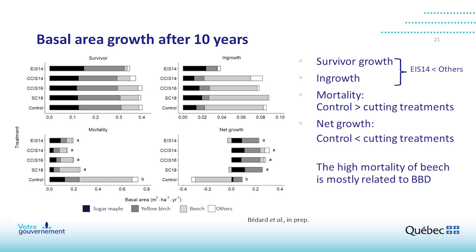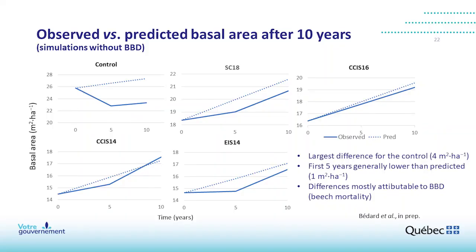And the last result. I have another result after that, but here the idea was to compare the simulation with the result we have after 10 years. As you can see, for the control, we have less basal area after 10 years. It's about 4 meters per hectare less than expected with our models.